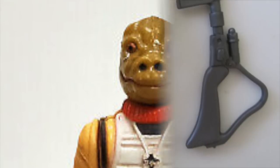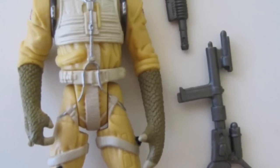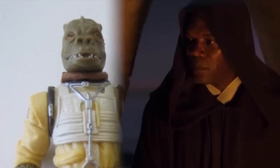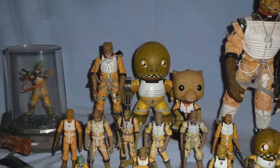Maybe it's because his vintage figure was oh so cute. But the Power of the Force 2 figure kind of pulled back on the cuteness a little bit and made him a little bit more ferocious. We got the teeth, we got the eyes. No, we're not doing that again.